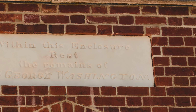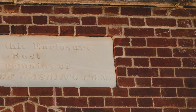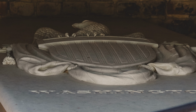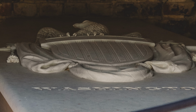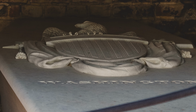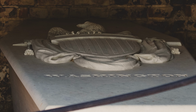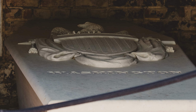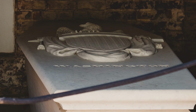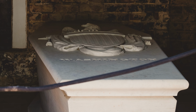Visitors tore patches from his coffin's velvet cover and cut branches from nearby trees to fashion into walking canes. One even ended up in the hands of Russian Tsar Alexander I. In 1830, a vindictive gardener attempted to steal Washington's skull, but accidentally absconded with that of a distant relative. This prompted a new, more secure crypt to be built, which still stands nearly 2 centuries later.